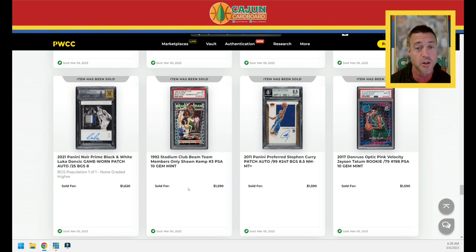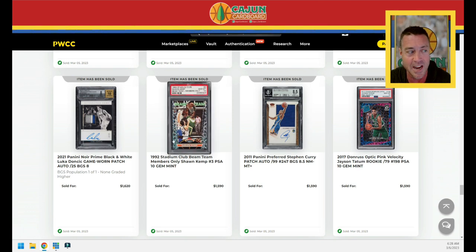And I'll be honest with you, what a tremendous win for the buyer, because a Pop 18 card from the original Stadium Club Beam Team members only. I'm hoping this is either a Sean Kemp super collector, or it is somebody who's trying to put together that Beam Team members only set, which obviously tugs at my heartstrings because I love set collecting, especially 90s inserts.